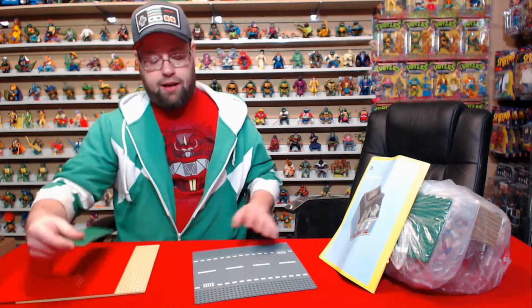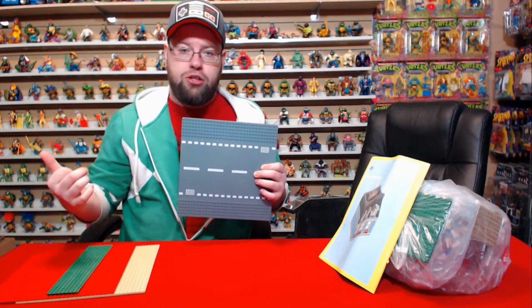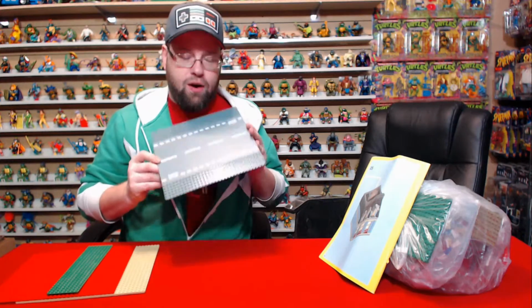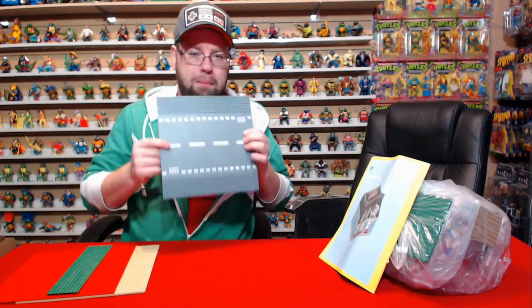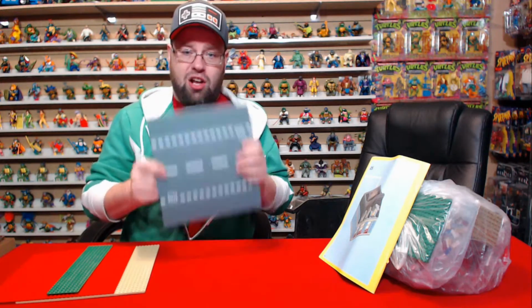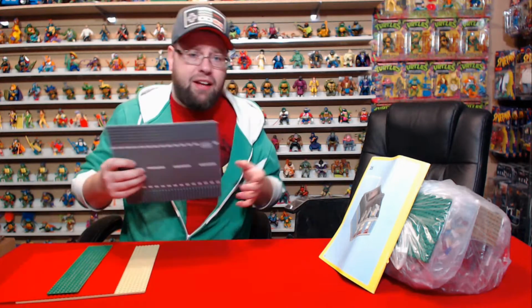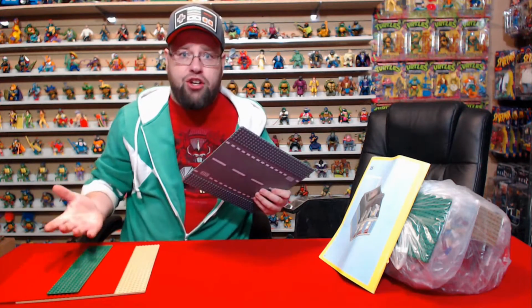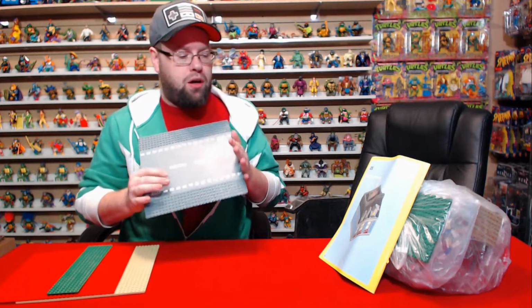Now, yes, I could have gone with Lego for this, which I have replaced my other two baseboards with Lego ones. However, I wanted something a little bit cheaper. And with Lego, they sell them in packs of two, and usually it's one straight with one curve. Now, in order to get a nice long road, I'm going to have to buy 10, 15 of these. That means I'll have 10 or 15 curved ones that I'll never use. So I decided to go with this route because I was able to order exactly what I wanted.